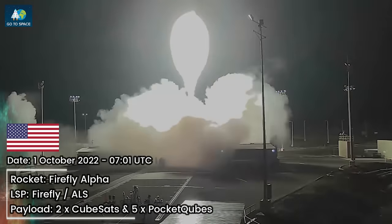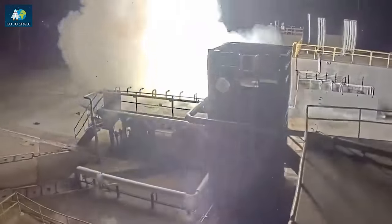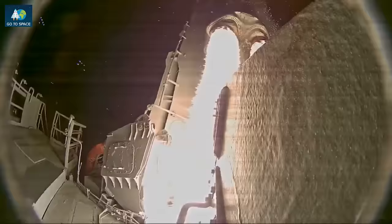S1 engine ignition, MLO is high. Lift off of Alpha Flight 2 on its mission to the black. Plus counter started.